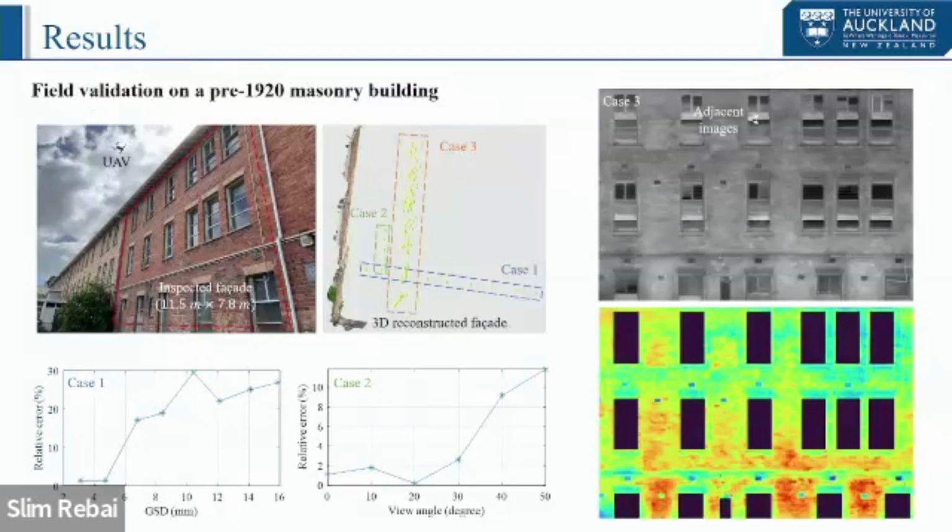In addition to the laboratory investigation, we also did a field validation on a real-world building. We mainly did 3 cases. The first one is investigating the impact of the GSD. The second one is on the UAV oblique angle. And the third one is where we draw some conclusions on the recommendation for image acquisition.